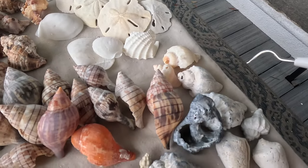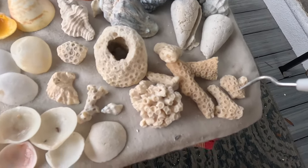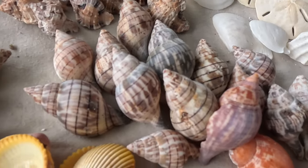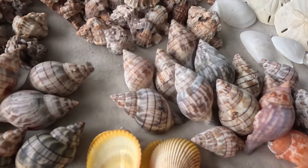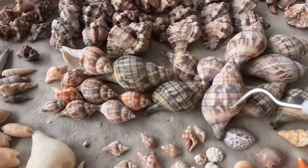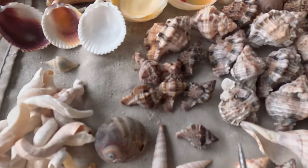Over here, we've got some crown conchs, got some fossils, some old fossil cones, some coral. Look at this amount of tulips. There's a gorgeous true right there too. Man, oh man, beautiful, beautiful trues. Such great color. And we got some little ones over here too. An incredible amount of apple murexes.